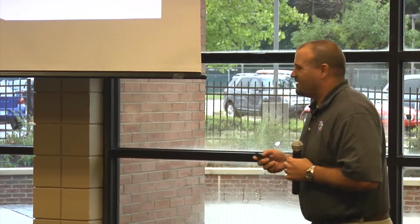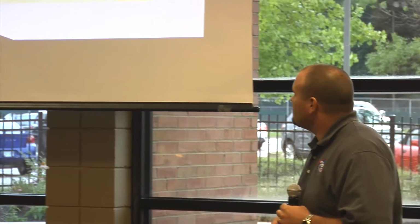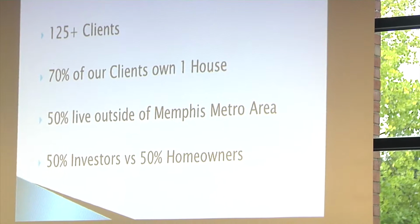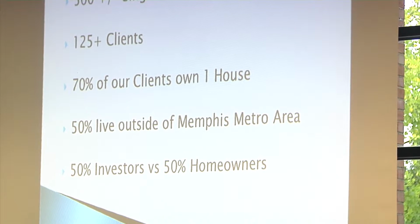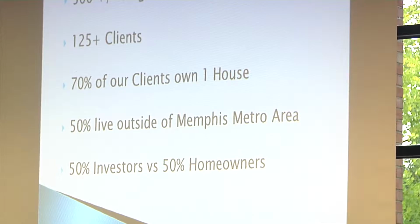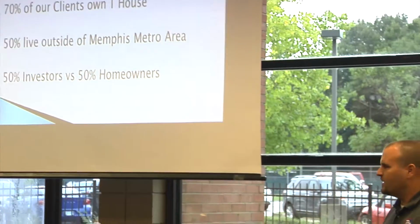This is a good over 3,000 square foot house in Cordova. This is down in South Haven, so we have a lot of newer houses, properties you just don't think of as rental properties in Memphis. There's several more up in the north part of Bartlett. The current portfolio that we manage is right at 500 properties at any given time. Single-family homes is the bulk of our business. We also do small commercial, small multifamily, but our bread and butter is the single-family homes.